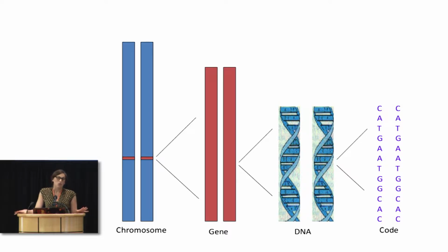In CMT, most of the genes have to do with the myelin or the axon, or getting some of the energy from the mitochondria to actually make these things work. So what happens in a lot of CMT is that there's a change in this code, so that C could be a T, or a couple letters could be inserted in, or a couple letters could be missing. Any change in that code is what we call a variant. We used to call this a mutation. We are kind of going away from that word.